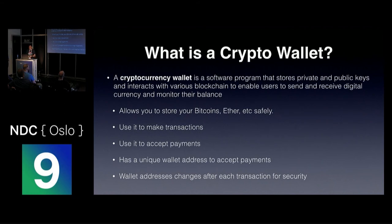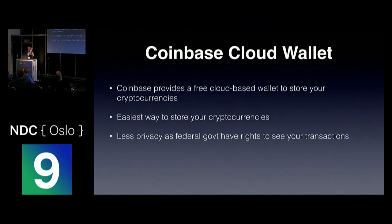Now, what is a crypto wallet? A crypto wallet is basically a software that helps you to store your private and public keys, and it interacts with the various blockchains to enable users to send and receive cryptos. And it allows you to make transactions, accept payments, and so on and so forth. Now, let's talk about cloud wallet. When you sign up for a Coinbase account, you can create an account, and Coinbase would actually store your private key.